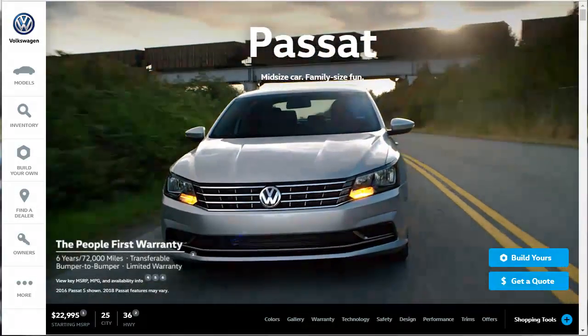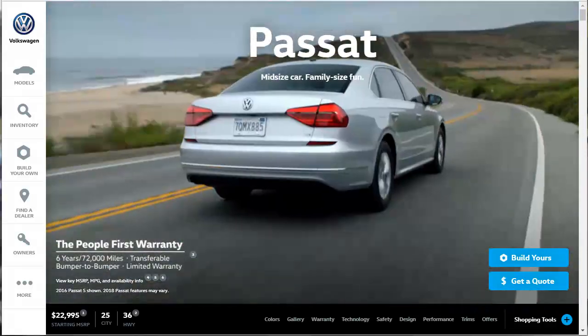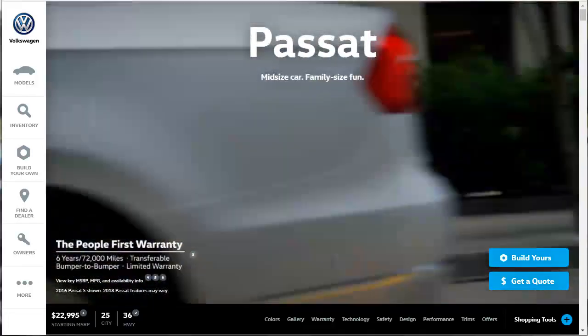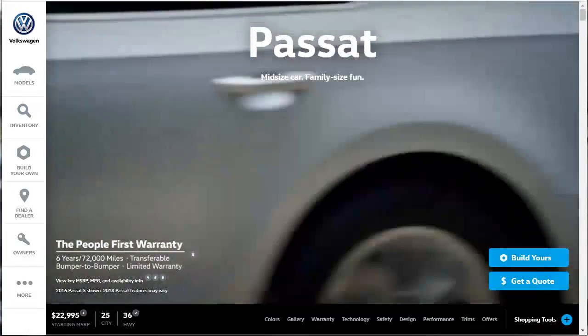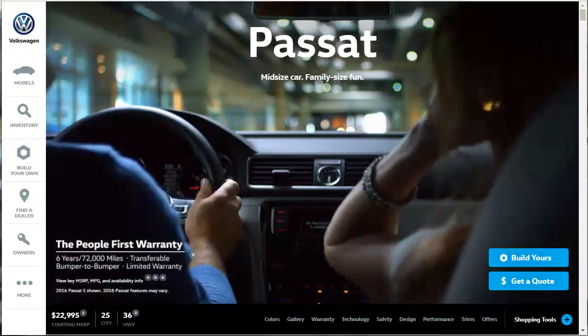So what's new for 2018? The Volkswagen Passat gets an updated four-cylinder engine. That's a big deal. It has more power and better fuel economy. There's a new GT trim that debuts, and it features a V6 engine, 19-inch wheels, and a sport-tuned suspension. Base models can now add optional driver aids such as blind spot monitoring and automatic emergency braking.